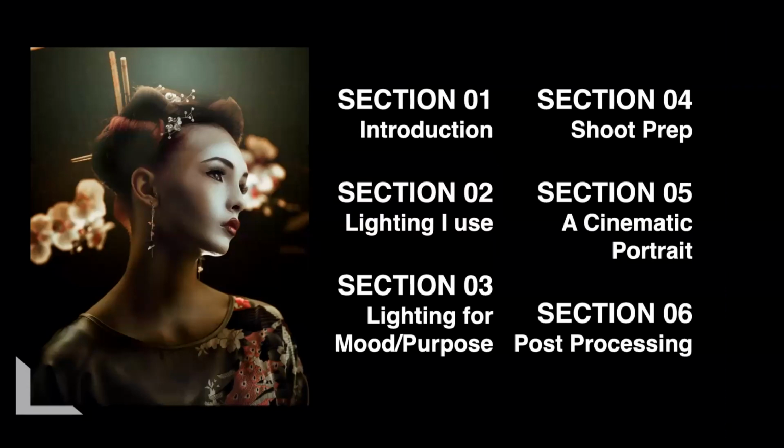Number 1, we're going to tell you a little bit about ourselves, and then we're going to go through the lighting we use, so you can see it's not very expensive or big kit that we have in our studio. And then we're going to talk a little bit about lighting for mood and purpose and how that ties into cinematic portraiture. Section 4, we go into the shoot prep that we had for the shoot that we did for this webinar, and then finally we build a cinematic portrait together. And then section 6, I'll go through the post-processing really quickly, just so you guys can see sort of what our method is and how we get to our final photo.